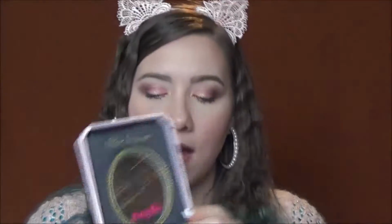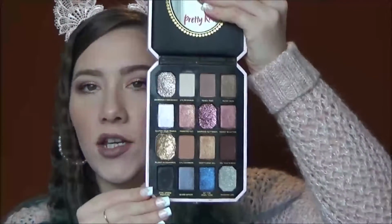But yeah, the inside of the palette, as I said, does look like a jewelry box. It's got the velvet on the inside of the top of the palette, and a smaller mirror that says Too Faced and Pretty Rich on the bottom. Then you have your 16 shades.